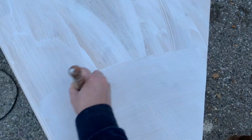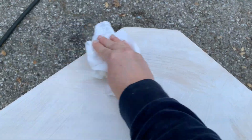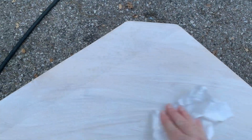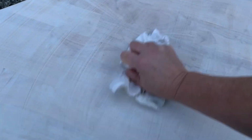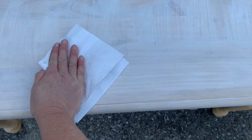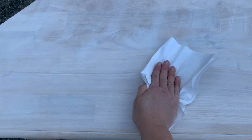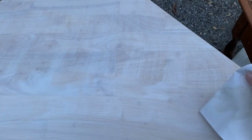Here you can see I brushed it in the opposite direction of the wood grain as well, so that that white pigment could really get into the grooves of the wood. And then when I wiped it back, I also did some wiping in that opposite direction as well. But of course, my last strokes, my finishing strokes, or in this case wipes, are in the direction of the wood grain. It's also really important to use a lint-free cloth, which I am using here. I'm using my favorite lint-free shop cloths.